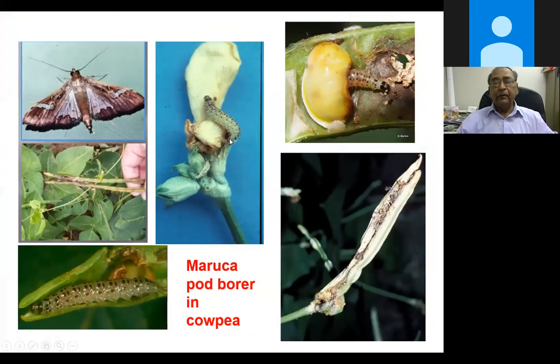And this is the Maruca pod borer. It's a moth. It lays eggs in the base of the flower bud, and the larvae will hatch and attack the buds, the flowers, as well as the pods. And this is the larva in the pod, and a mature pod looks like this. And the damage can be 80 to 100%. This is one of the major pests, and I'll be talking a little bit more about this as we go along.